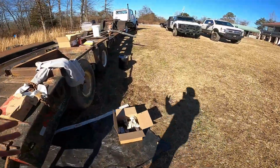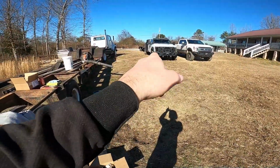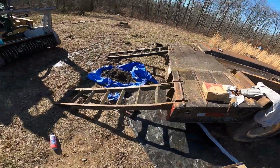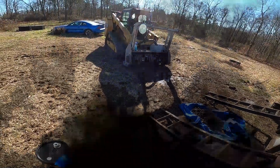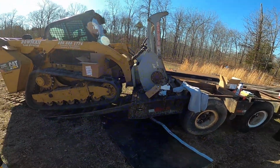So I gotta get all this cleaned up. And I put 82 gallons in the 450's tank since I was out yesterday. So always something going. All right, so I backed it off and let it run for 15 to 20 minutes to let it get warm from where it was at.